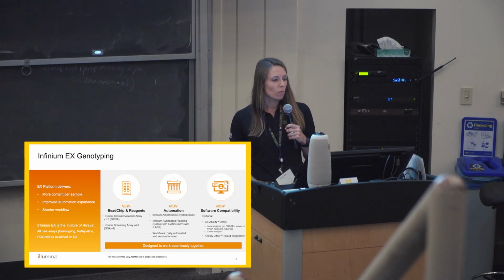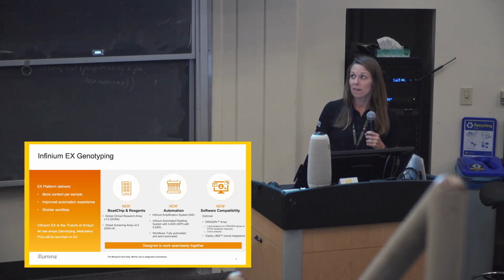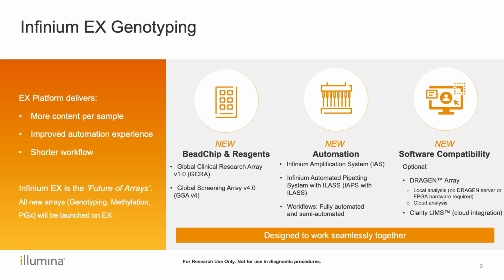But what's new is what we call our Excalibur or EX platform. This platform is quite amazing in terms of the innovation and its ability to be automated, to be quicker. So turnaround time, these 48 sample chips allow up to, I think, 600,000 samples a year on just one iScan system. We also have software compatibility with what we call our Dragon Array and our Clarity LIMS system.